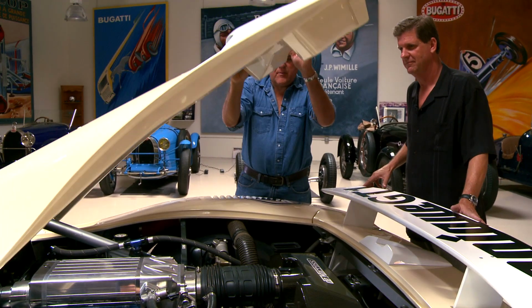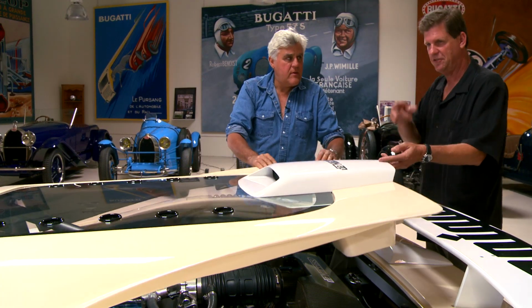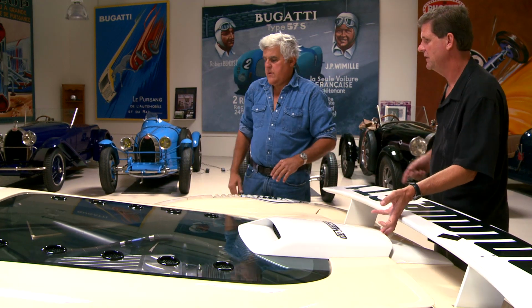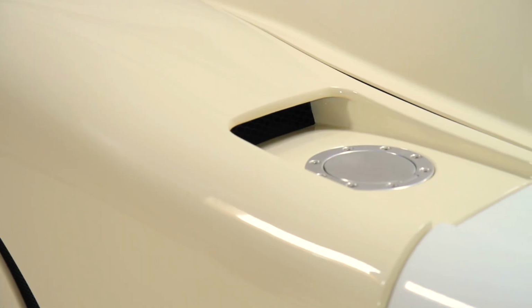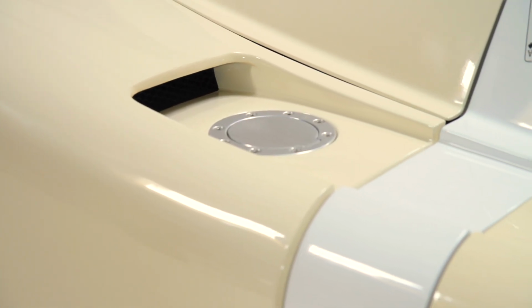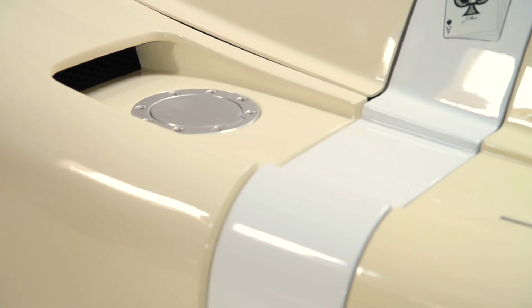It has two filler caps, I see. Are they both filler caps? They're not. This is for fuel. This is actually for electrical power, because as you know, in any kind of racing, they want to be able to turn power off on the outside. Oh, okay, there you go.